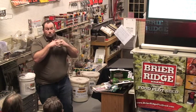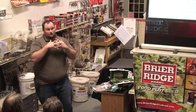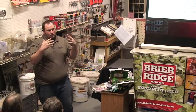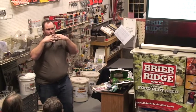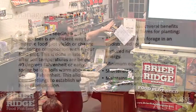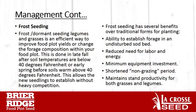Two years ago, when we didn't get a frost and you frost seeded, it's just throwing seed on the ground. We've got to have those cracks open up and close. That's when frost seeding wins and when it doesn't. Frost seeding is considered anything seeded after the soil temps go below 40 degrees. Nothing will grow in soils that are below 55 degrees Fahrenheit.